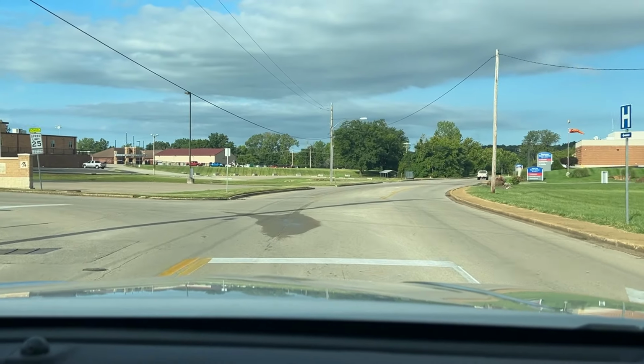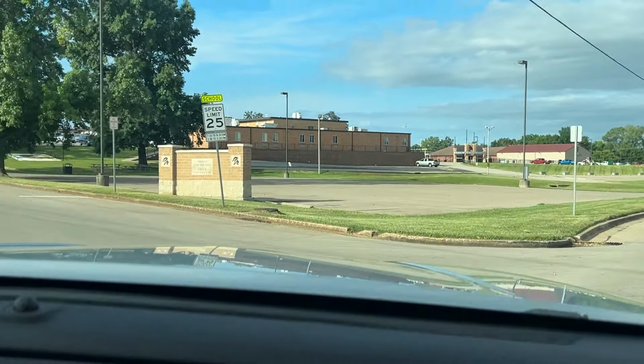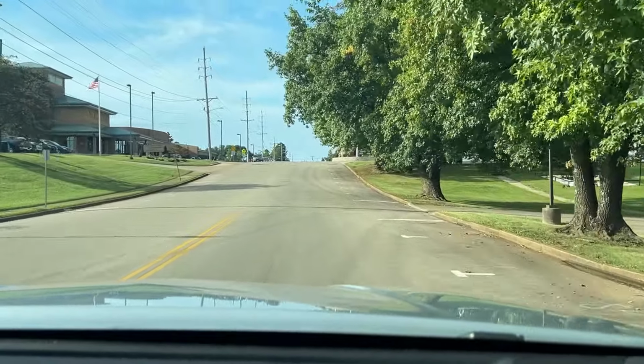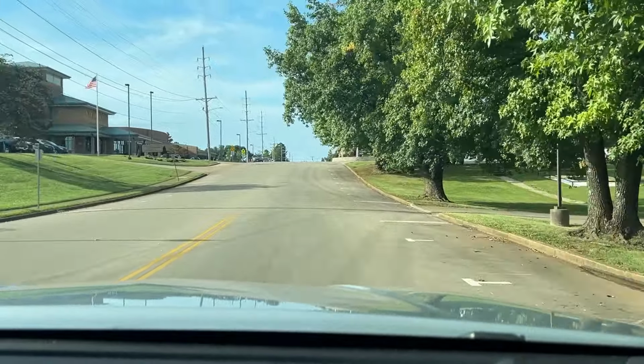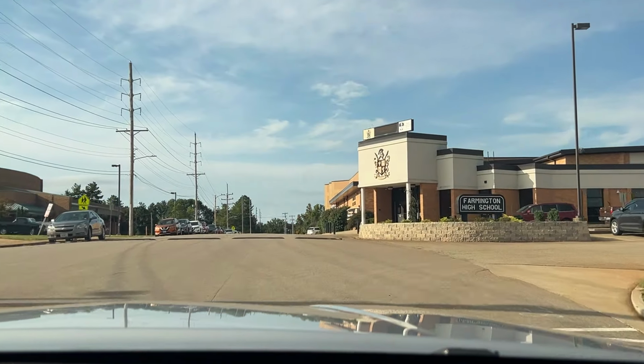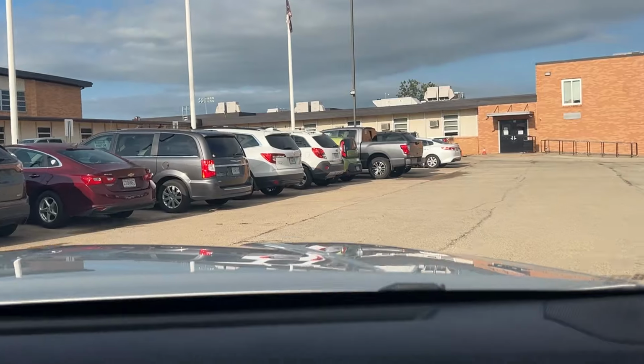So if you're coming south on Black Knight Drive, which means that you have turned off of Liberty Street, either coming from the east or the west, you have some different options. The first option is that you're going to reach the Circle Drive. You can choose to use the Circle Drive to drop your student off at the front doors.